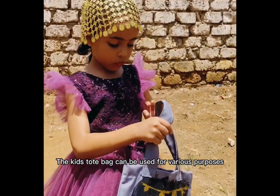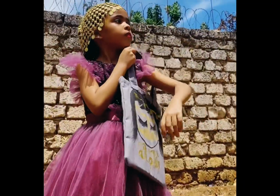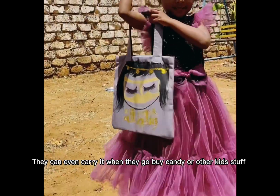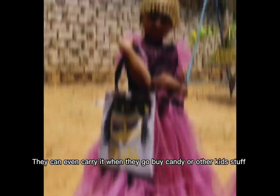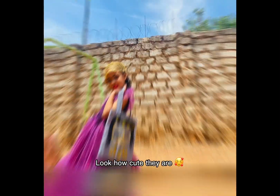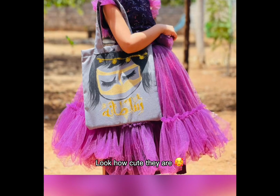The kids' tote bag can be used for various purposes. They can even carry it when they go buy candy or other kids' stuff. Look how cute they are.